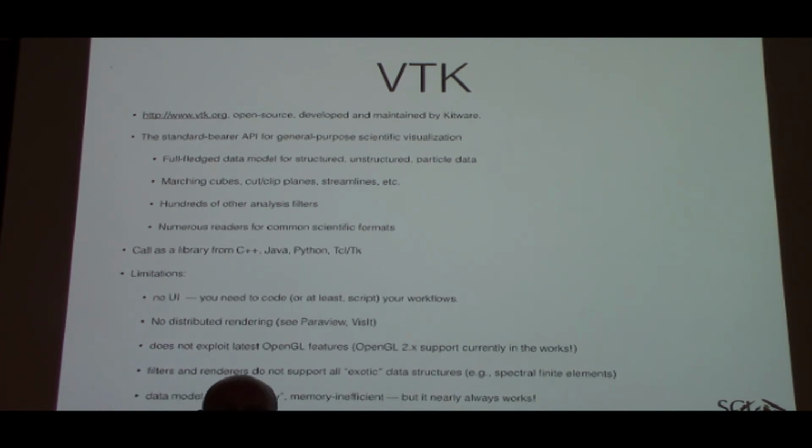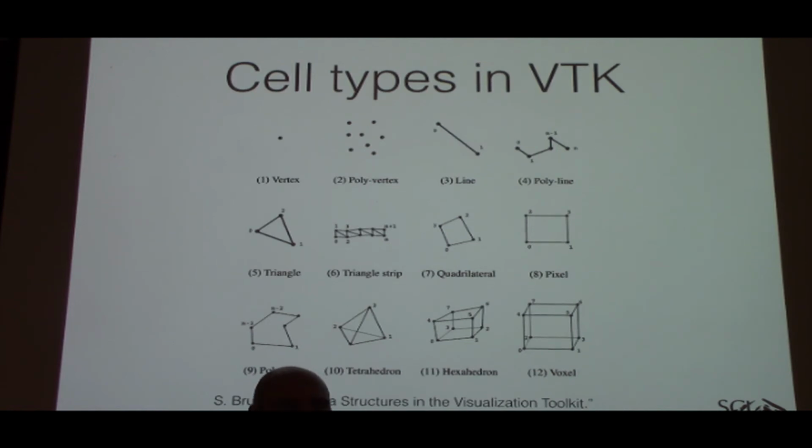And lastly, there are a lot of cases, for example, especially with structured data or fast query structures, where you might want to do something that would be fairly heavyweight in VTK and would require a lot of not just software engineering, but a lot of inefficiency in memory usage and performance. But the great thing about VTK is that it nearly always works. So it's probably been the standard bearer for general purpose scientific visualization for at least the last 10 years.